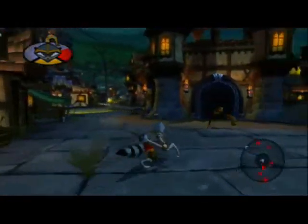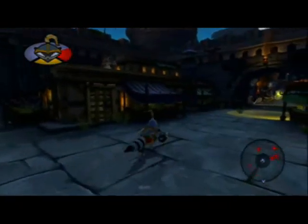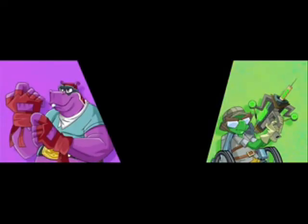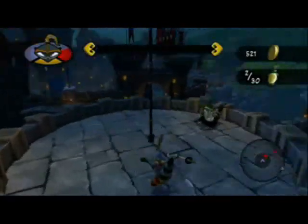Some games try to really push the console too much, with something that looks so realistic that you get frame rate drops, you get lag, you get glitches, but now it's just so smooth. That's what games used to be about. They used to be just this fun, smooth flowing game. It wasn't too much about the graphics or how realistic they looked. The characters, the main cast is still there. You have Murray the hippopotamus, Bentley the turtle, and the raccoon.